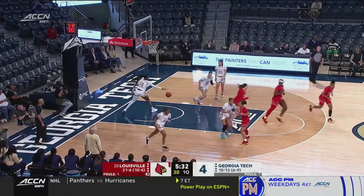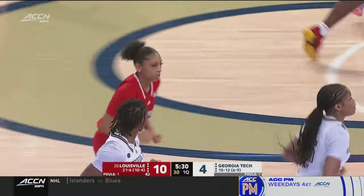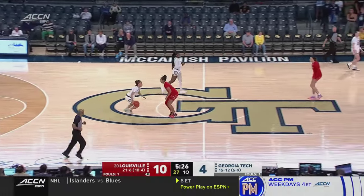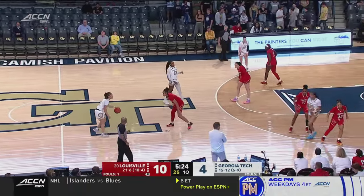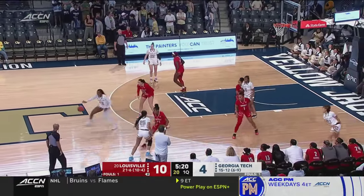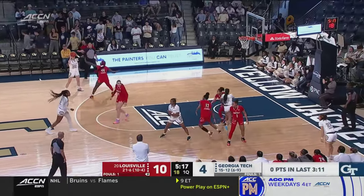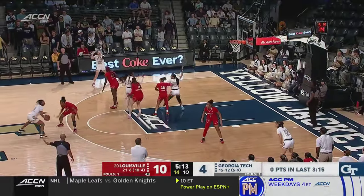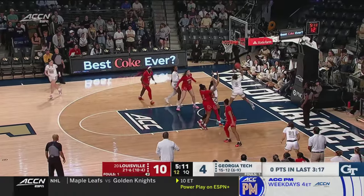Curry with the mid-range, and now a 10-0 run by the Cardinals, the lead at 6. Georgia Tech's going to guard. It's going to be tough playing them on their home court. Nearly halfway home in our first quarter. Jackets without a point in the last 3-plus minutes.